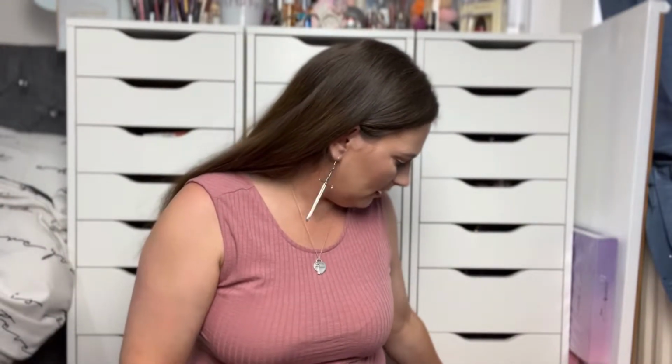You're not even stuck in there. She's now pulling all of the eyeshadow palettes out. Honestly, I don't know why I bother. I do not know why I bother.